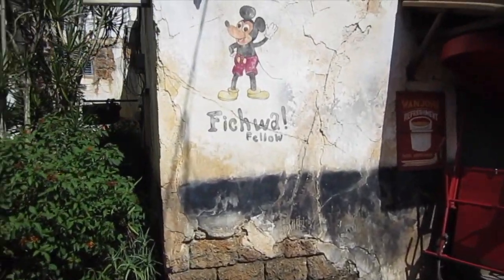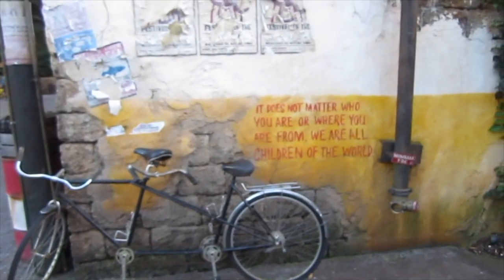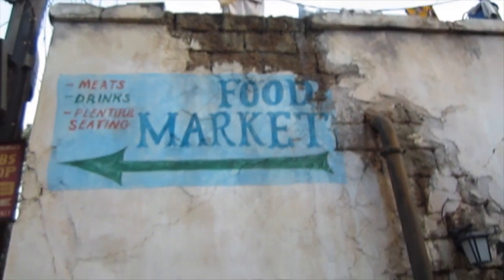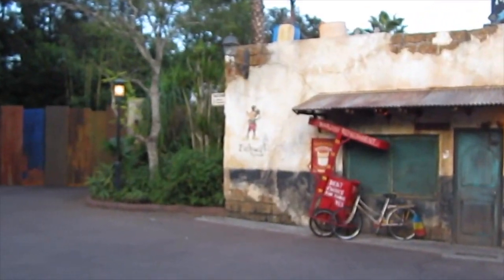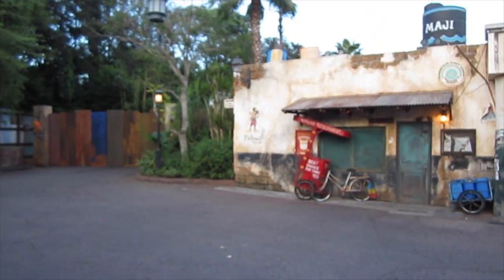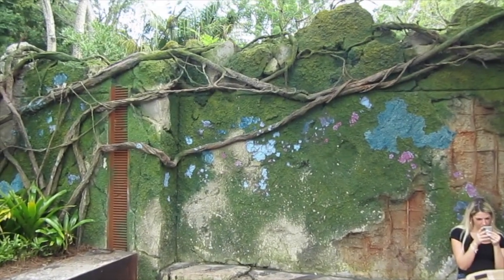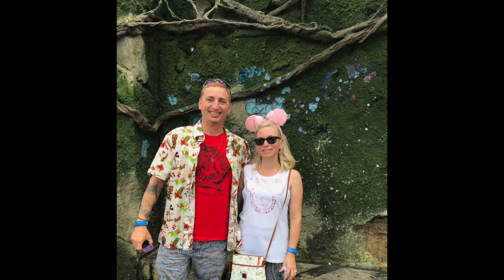Outside of Mambre Market. Wall number one. Okay, here's another one of the walls, which is right across from Mickey that we took a picture of earlier. So, me and Donna are gonna get a picture right in front of the wall. So here is another one of the Disney walls. This is the Moss Wall over at Pandora. So we'll take a picture.